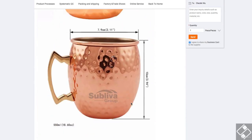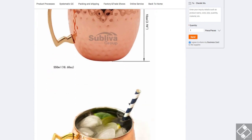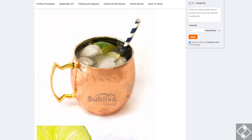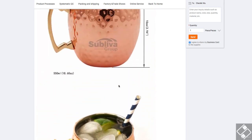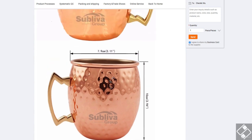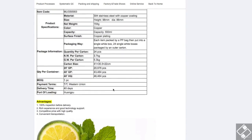Now, if you are thinking of getting into the hammered copper mug market, then these images are actually very impressive. They're quite nice. So when starting your listing, you could ask the factory to send you these images, without the watermark on it, obviously, and you could probably use them in your Amazon listing to start off with before you go and get your own ones and add to these.